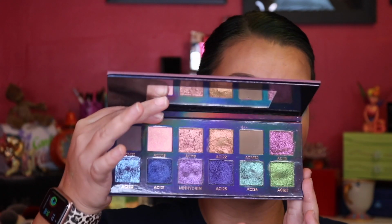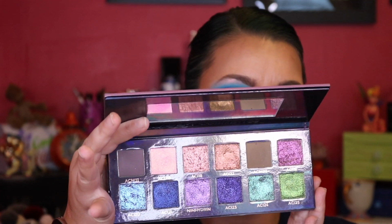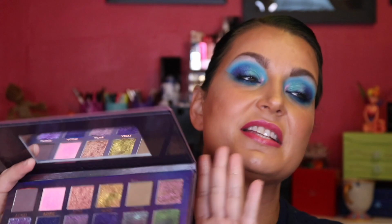But there has been at least one palette that they released that I didn't keep. I also decided to keep the Ninhydrin. And it has a couple of mattes in it, but to me, where Adept shines is their shimmer formula.